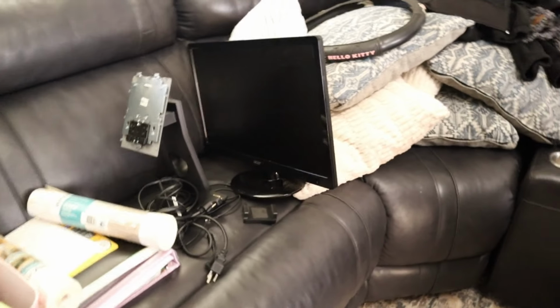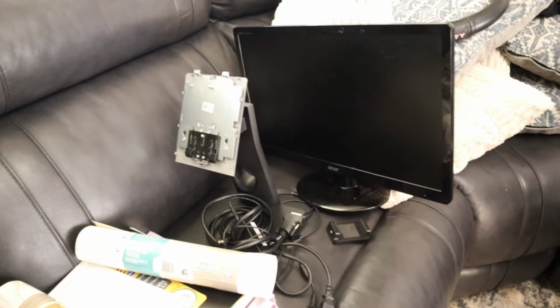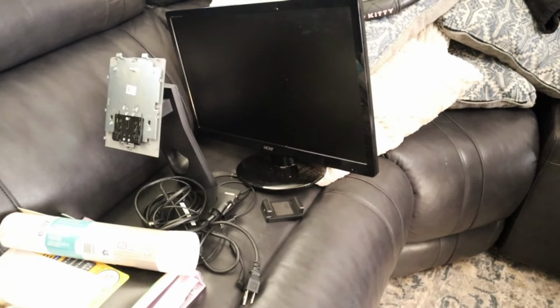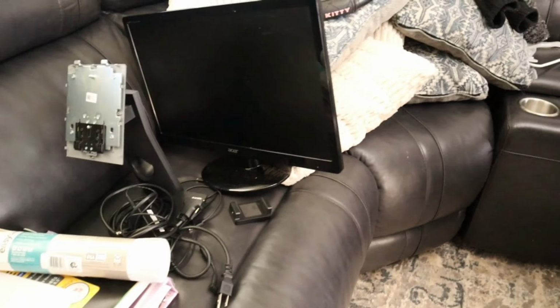This is just a monitor, it's not a computer, and this is a monitor stand, so I'm not gonna get rid of that because I never know if I'm gonna need an extra monitor. So I'm just gonna store that away. And those are the cords that go with it.